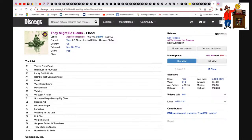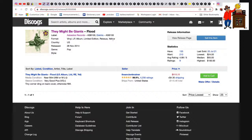So you'll see here that it's a limited edition. The yellow variant last sold on June 20th, 2021 at the highest price of $100. There is only one currently in this yellow variant for sale in the marketplace at the moment, selling for $111. So even though it's a reissue, certain variants can be very, very collectible because of the color, and people just find the novelty of that really cool.